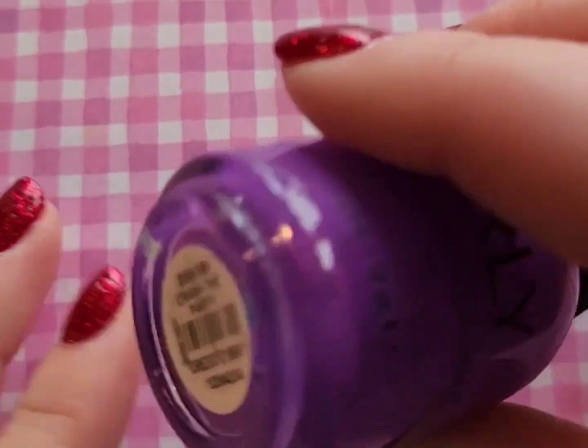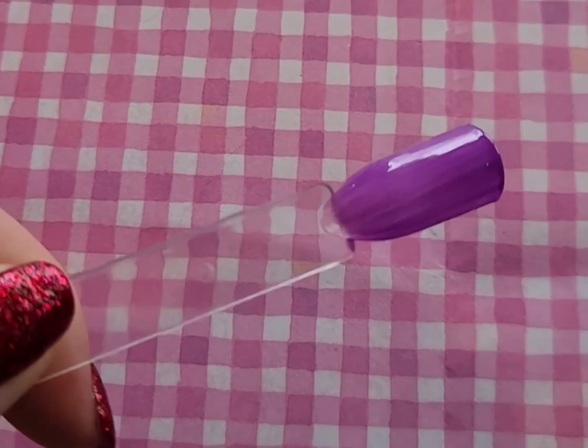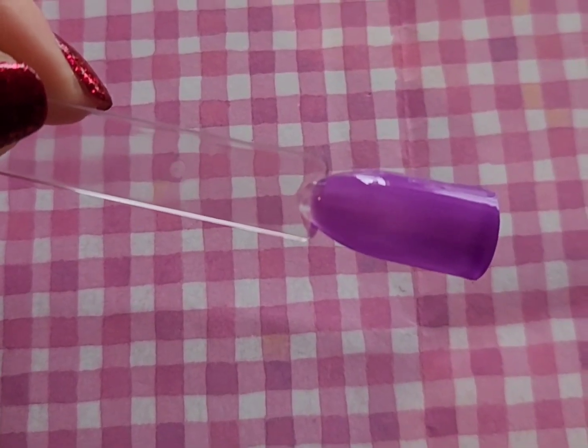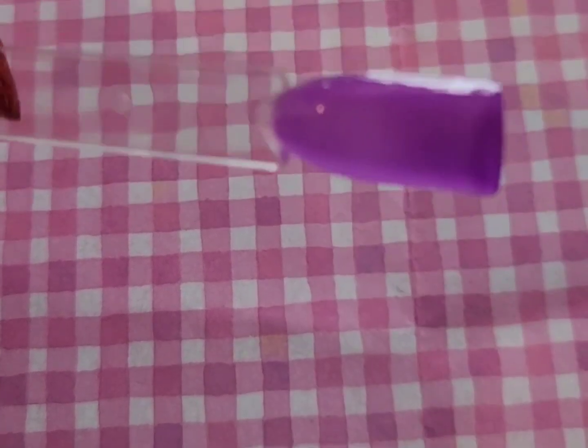Next up is Orly Crash the Party, and I will be honest that I actually used this quite a lot for Halloween nails last year. This was actually in a summer collection, I believe, but I use it a lot for Halloween because it's just a really fun Halloween purple in my opinion, and it is perfect in 2 coats.